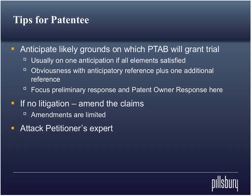Another thing you can do is attack the petitioner's expert, and you can do that in the preliminary response if you want to, either by not supporting the data, by not satisfying all the requirements for evidence, or whatever basis. Maybe he's not qualified to testify as a person of ordinary skill in the art.